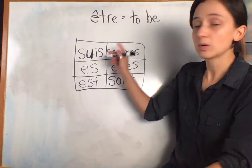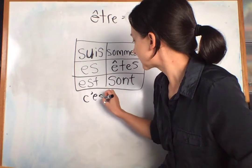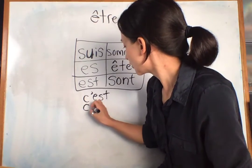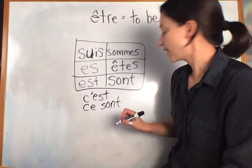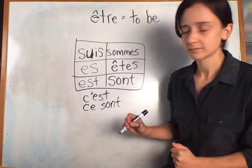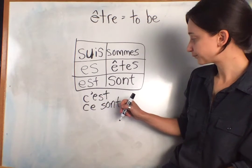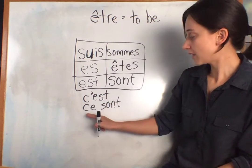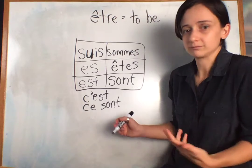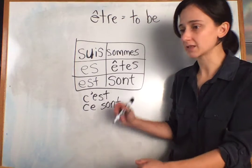Okay, so some important phrases to remember now that we know this is if you see c'est, it means it's, it is. Or if you see ce sont, that's these are or those are. So if you're asking what is it? Qu'est-ce que c'est? What is it? Qu'est-ce que c'est? Or it is. Then you can say c'est une pizza. It's a pizza. Right? We're going to say c'est. Ce sont des pizzas. These are pizzas.